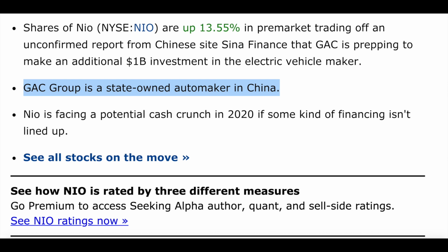If you guys would like to see some further research on that, let me know down in the comment section. I probably will be devoting some level of research to GAC Group, keeping a close eye on them, because if the news comes through that they do make this $1 billion investment, I think it's safe to say that NIO should easily be headed its way back up to some of those higher price targets like $6.88 and $7.